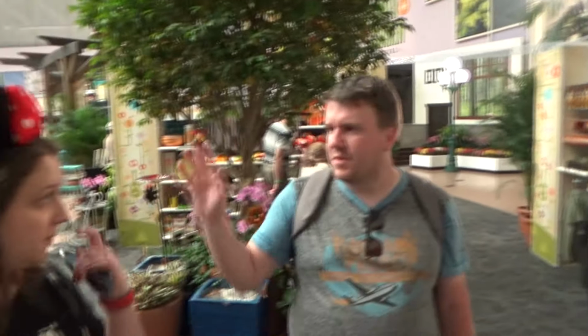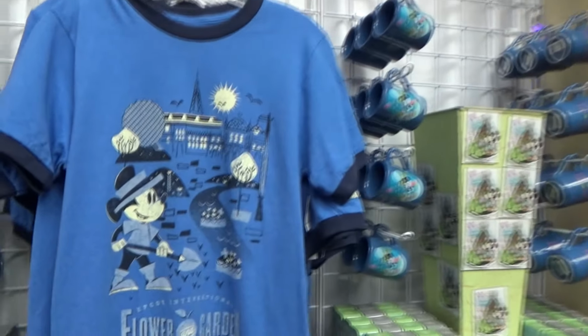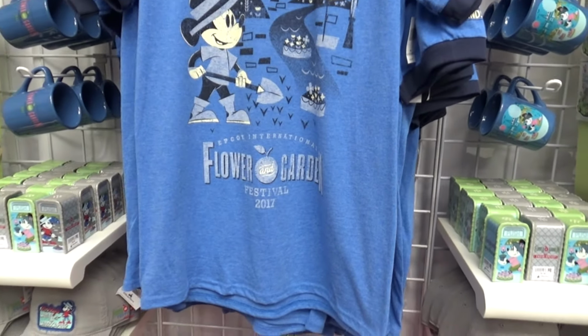Up to the very front of Epcot. The gallery? Right. Yeah, kind of by Spaceship Earth. They have a really cool art story. She was there talking about how she created that, which is cool. Nice. And then here's your more standard merch over here, Flower and Garden Fest 2017.